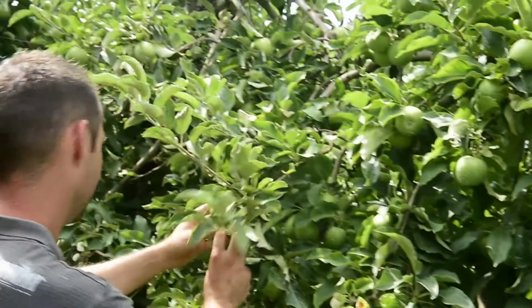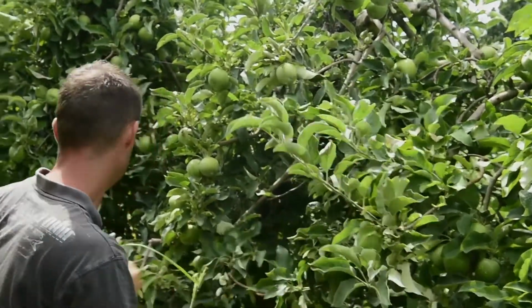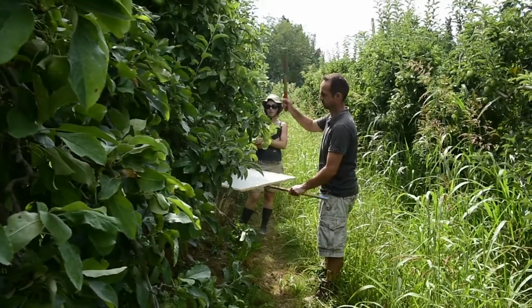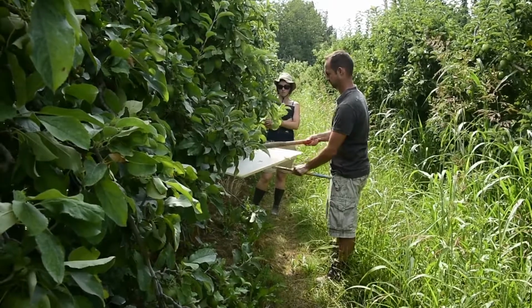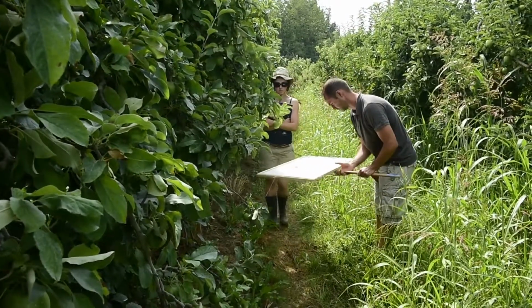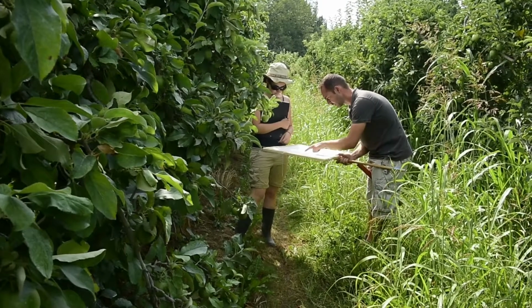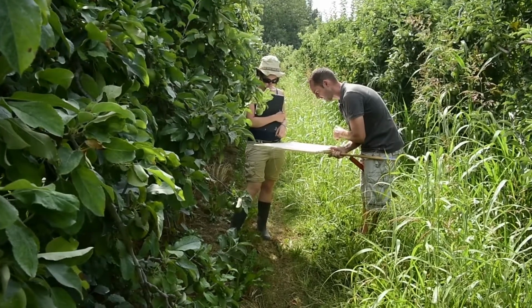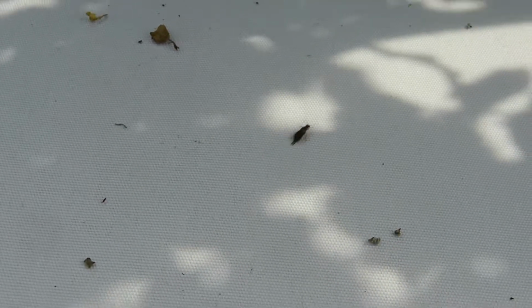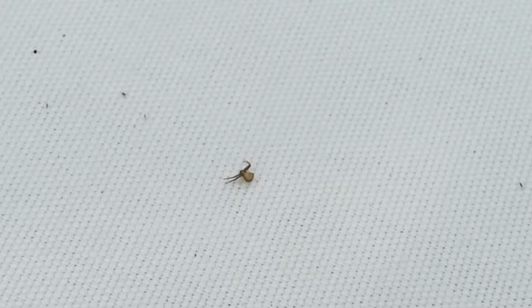Let us go and look closer at the apple trees. What is happening there? To this end, we have explored 3 methods. The first one is called beating. On about 15 trees chosen randomly, this method consists in beating a branch 3 times at man height to make the insects fall on the white frame and then to count them. It requires care, some insects being very mobile, like the earwigs, others less, like the spider.